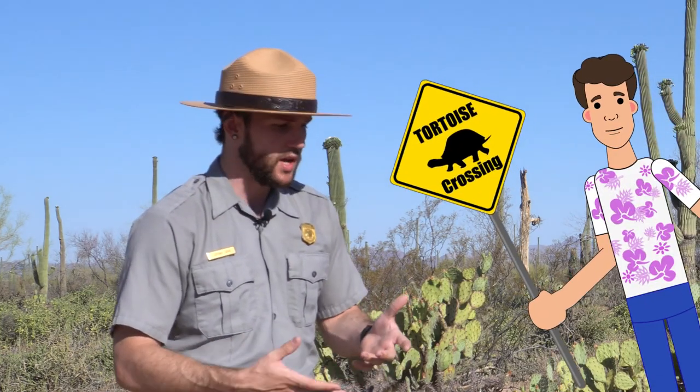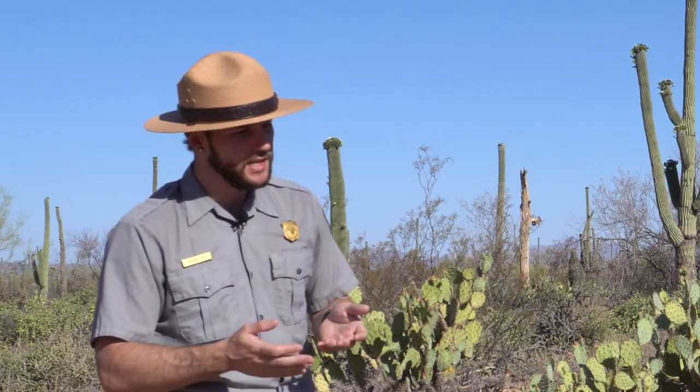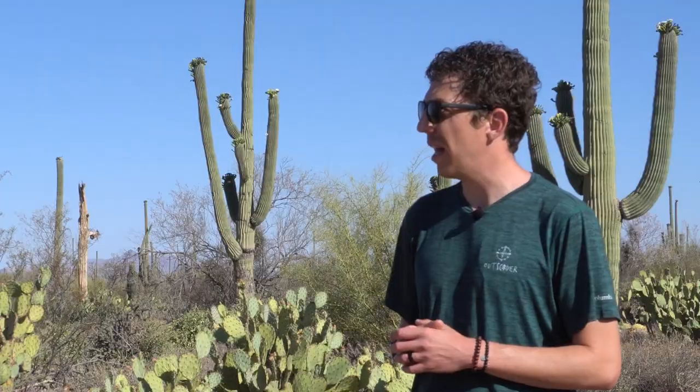Exactly. Yikes. Which is one of the reasons we like to tell people, if you see one crossing the road, just stop. Don't try and help it across. If you pick it up or stress it out at all, one of its first defense mechanisms is to urinate on whatever is attacking it, even though you're trying to help it. And that can be detrimental. In the middle of the summer, if it loses all that moisture, it's probably not gonna find any. Oh my. So we say just, keep your distance. Stop the car, let it cross, even if it goes slow.